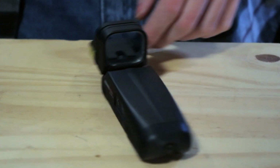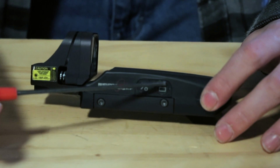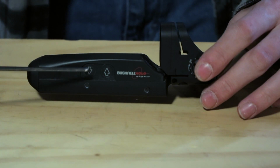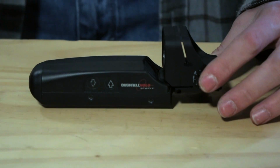This optic is all controlled within 4 little buttons. Right here we got a power button. Right here we have a battery check button. And then over here on this side, we have a brightness up and a brightness down with 20 adjustment levels of brightness, as would be seen on all Eotechs following. So I'll go ahead and show you how the buttons work. I'm gonna go ahead and turn it on.